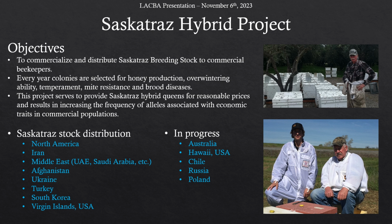These colonies are selected, as I've described, for honey production and overwintering ability, and it serves really to have these breeder queens down there. We send about 150, 200 every year, and mass produce them to ship them. We have now distributed stock pretty much across North America and a number of other countries. It's surprising that our stock is showing pretty good production in the Middle East, even Afghanistan, Ukraine, and we're trying to get into Hawaii, and Australia is interested now too.